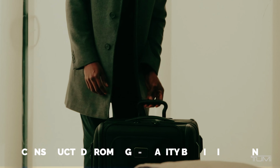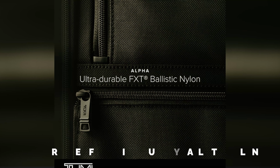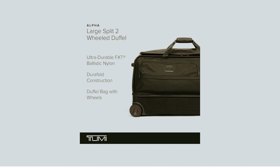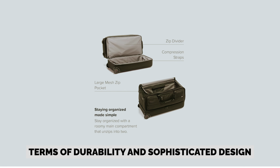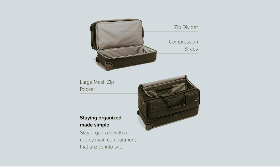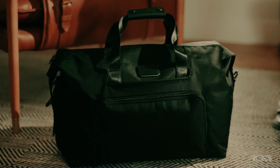and tidy. Constructed from high-quality ballistic nylon, this duffel not only feels luxurious but also withstands the demands of frequent travel. You'll find it surprisingly easy to maneuver across various surfaces, whether you're navigating busy airport terminals or rolling it across hotel carpets. While the price point may be higher, the investment in this duffel pays off in terms of durability and sophisticated design. It's tailored for travelers like you who value both practicality and an elevated aesthetic.